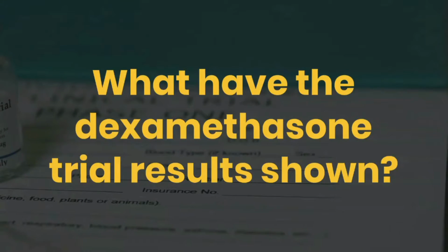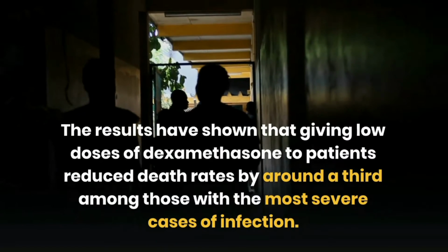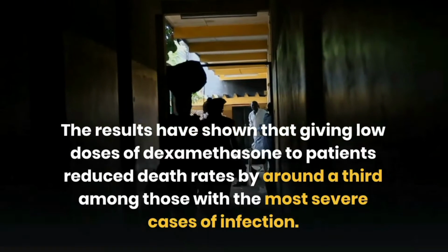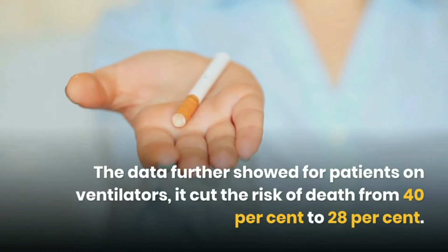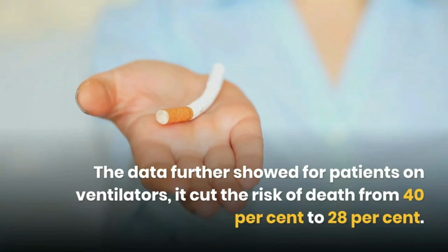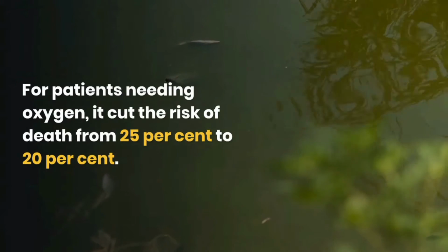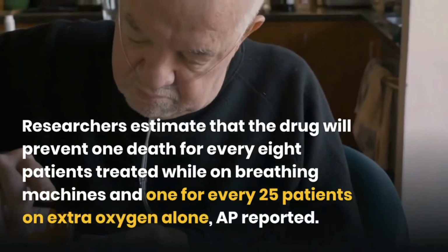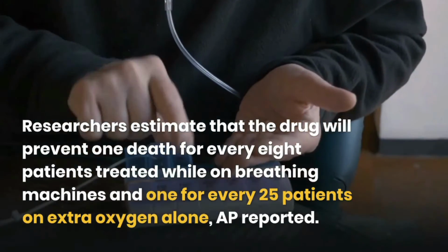What have the dexamethasone trial results shown? The results have shown that giving low doses of dexamethasone to patients reduced death rates by around 1/3 among those with the most severe cases of infection. The data further showed for patients on ventilators, it cut the risk of death from 40% to 28%. For patients needing oxygen, it cut the risk of death from 25% to 20%. Researchers estimate that the drug will prevent 1 death for every 8 patients treated while on breathing machines and 1 for every 25 patients on extra oxygen alone, AP reported.